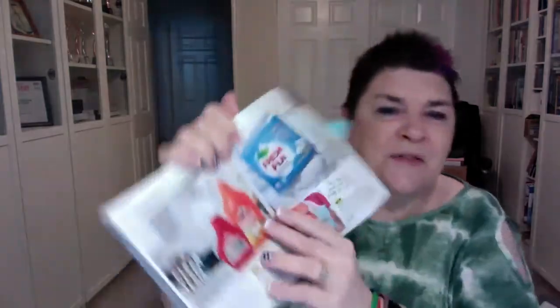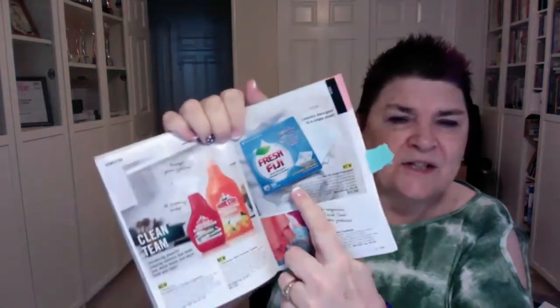And new with Avon, we have our household products, we have our clean team, we have our Homestar Rangehood and Kitchen Degreaser, our Homestar multi-purpose cleaner, we have our fresh Fiji laundry sheets. These are just sheets, almost like the sheets you put in your dryer, except you put these in your washer and they do your wash. Amazing, amazing. And then there's a fabric freshener down here.